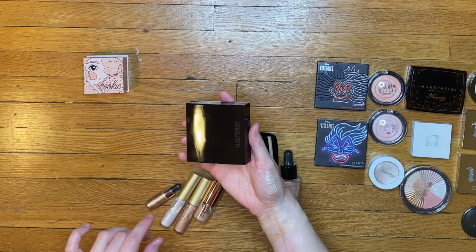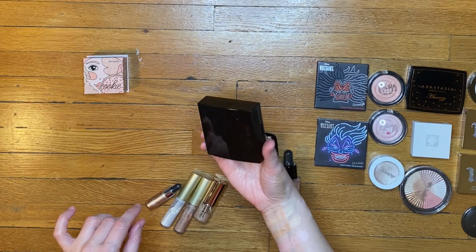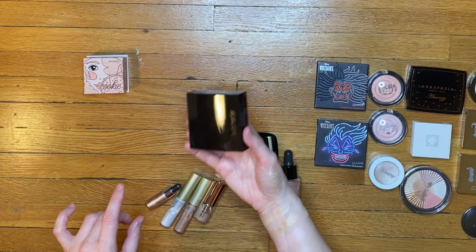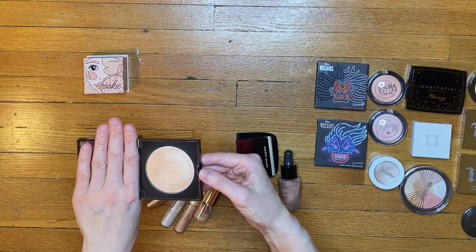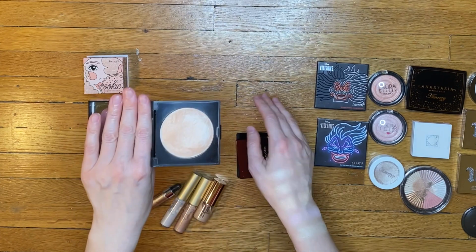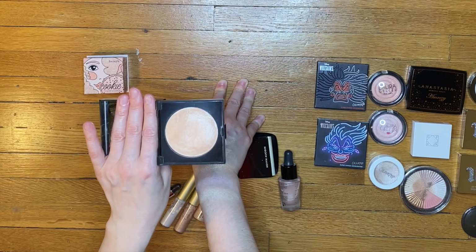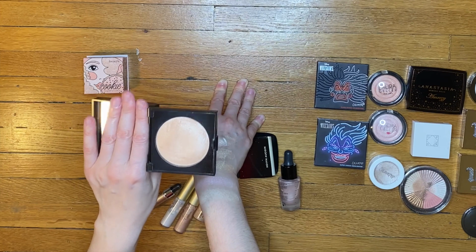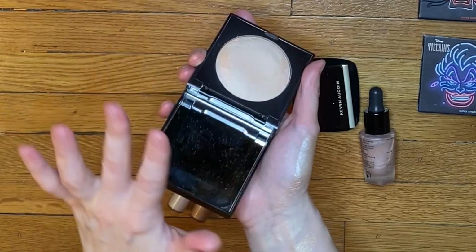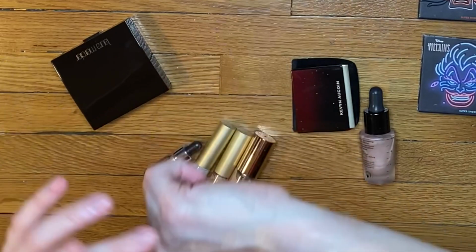This is probably one of my oldest and one of my most favorite highlighters. It's quite a bit more subtle than a lot of other ones I own, but never emphasizes any texture. It never fails me. It is gorgeous. This is the Laura Mercier highlighter, the Matte Radiance Baked Powder in Highlight 01. I've recently been seeing these at TJ Maxx and Marshall's stores for $12.99, which is incredible considering this highlighter I think is over $40 or something like that. This guy, you can see on my finger, it does give more of that slight matte to sheen finish. We're gonna put it right there.